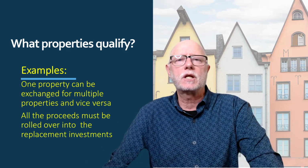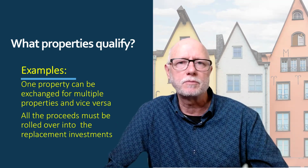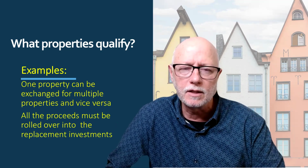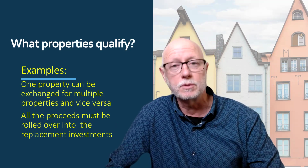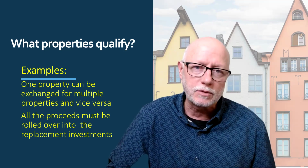One property can be exchanged for multiple properties is another thing. So if you have a more expensive property here in Northern Virginia and you want to buy something in St. Louis or closer to your hometown, which may be a little bit less expensive than Northern Virginia, not too many places where that wouldn't be true, you could roll those funds over into two properties, three properties.